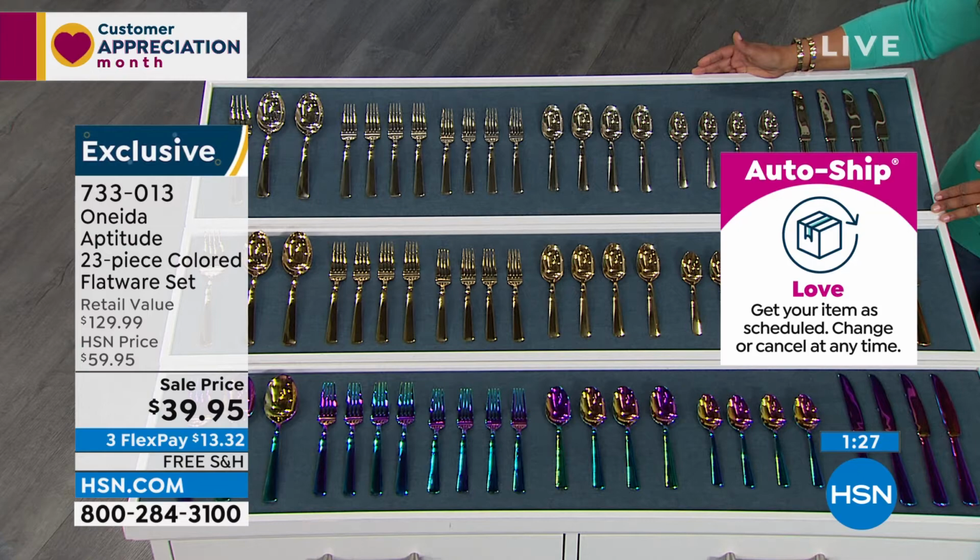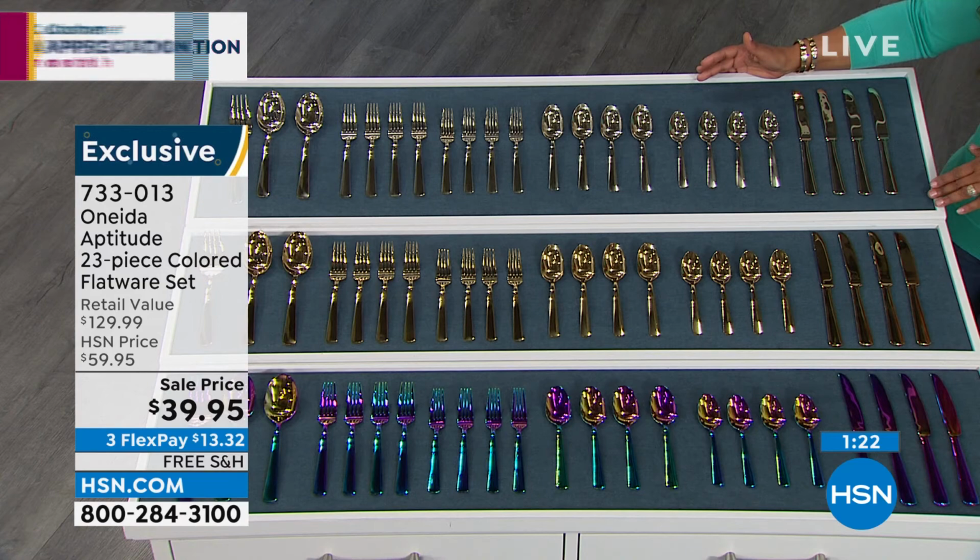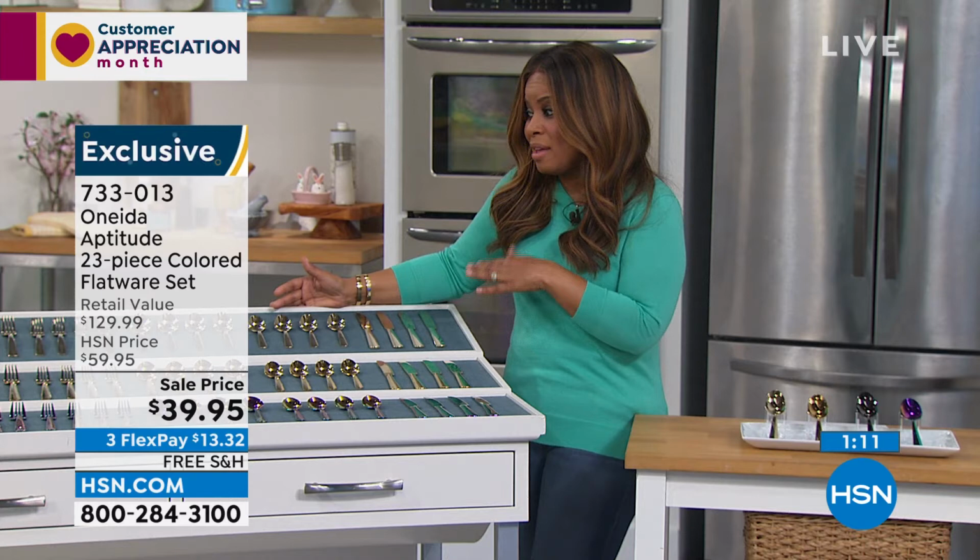That's why this is great, because it is stainless steel. It is from, of course, that brand name that we've loved for over 100 years plus. It does come with the limited lifetime warranty and with free shipping, and to be able to get this all for under $40 and beautiful selections.